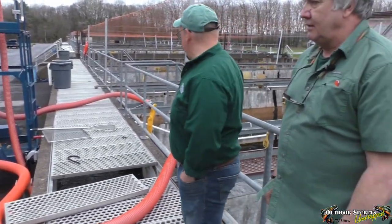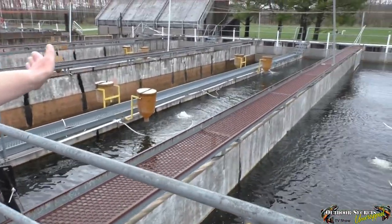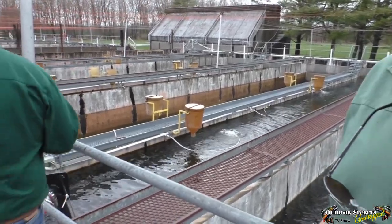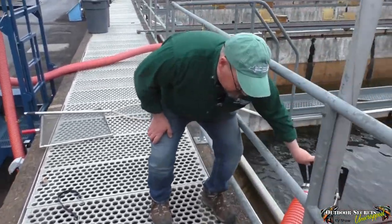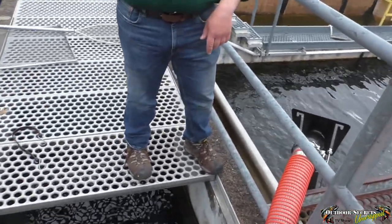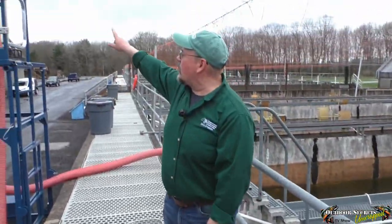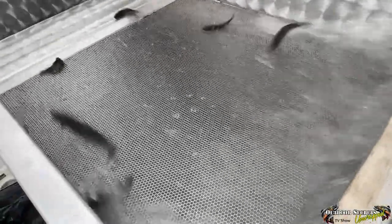Okay. So basically what happens here is this fellow's going to get in this pond, and he's going to crowd these fish up into this section. And then someone will activate and open that bell up, and the fish will come in and through, and they'll pump water and fish up into this tower, and then they'll dewater the fish as they go. And then they'll go into the tank.